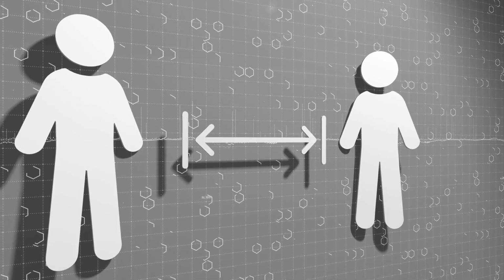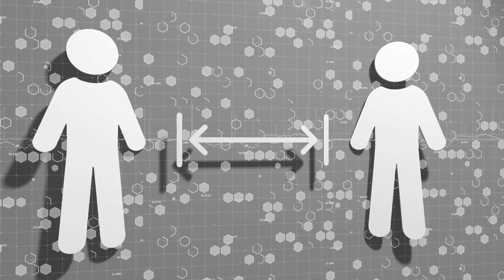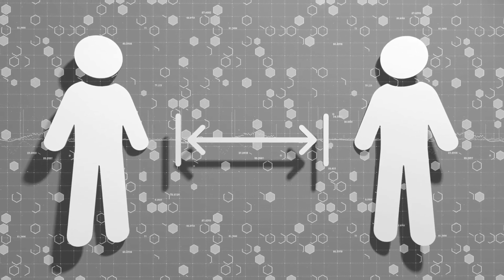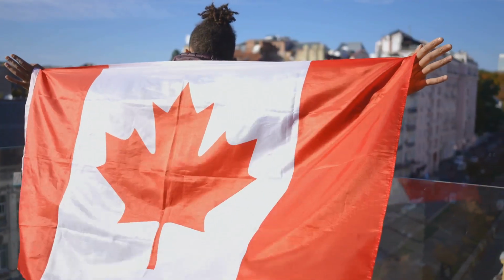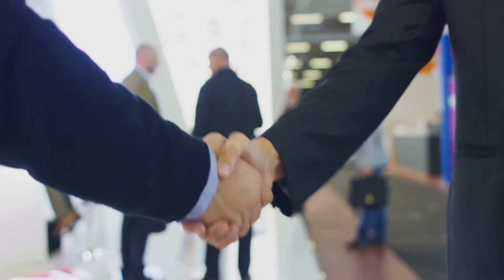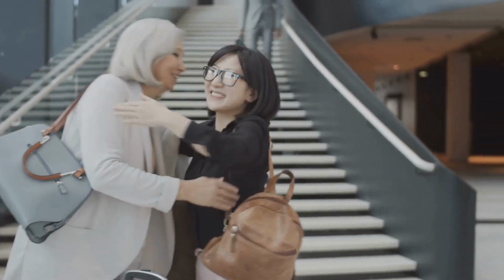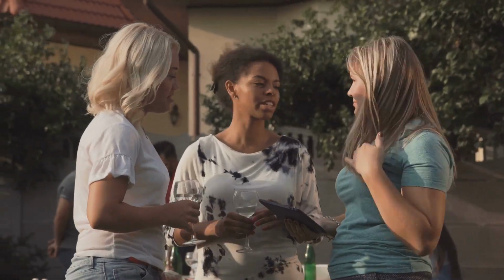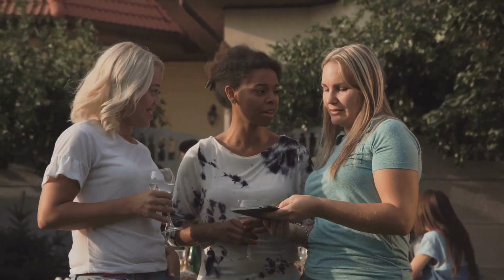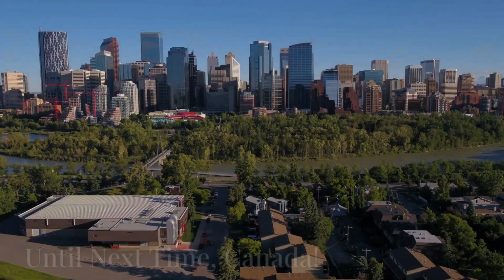Canadians value personal space, so avoid standing too close to others or interrupting personal conversations. Respecting personal boundaries is crucial in Canadian society. When greeting people, a firm handshake is customary. Hugs are usually reserved for close friends and family. Canadians are generally informal in their interactions, but it's always best to err on the side of politeness and respect.